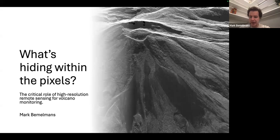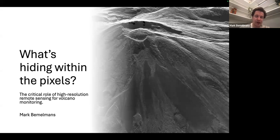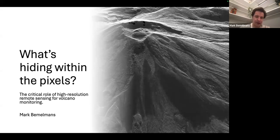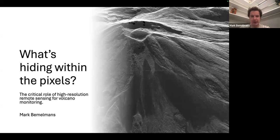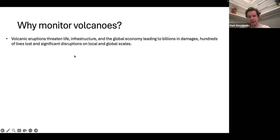Yes, as mentioned today, I will talk about the use of high-resolution remote sensing, mostly SAR, for volcano monitoring, as that's been the focus of my PhD. So first, an important question to answer is, why would we monitor volcanoes in the first place?